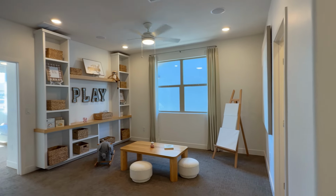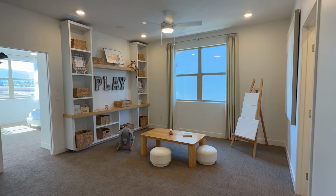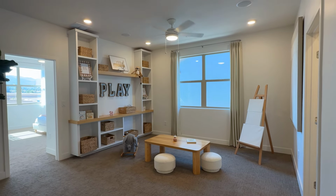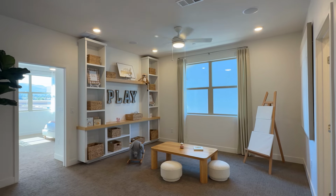Easy to work with, very helpful. But at the end of the day, guys, just remember, if stuff hits the wall, who do they work for, guys? The builder. So if you think of it that way, I think it just makes sense to have your own realtor, have your own representation.